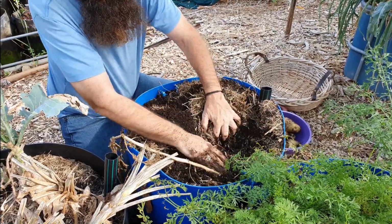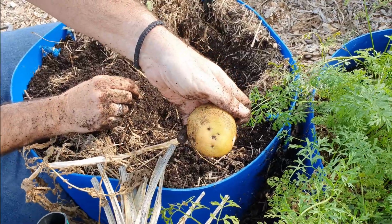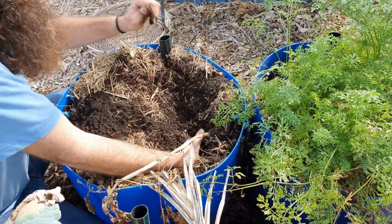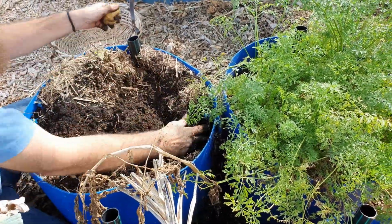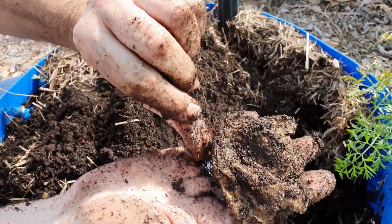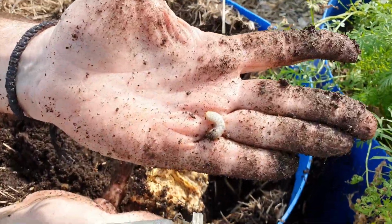Oh, this one has one at the surface that was green. She's a little bit green. That's the stalk. Oh, that's the seed potato. Oh, look, beetle grub. Tail grub.